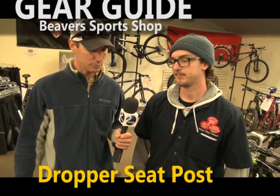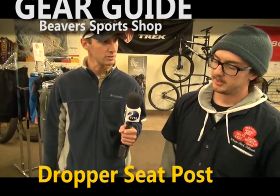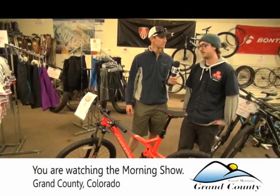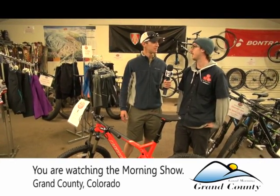So these things are pretty much standard on most higher end bikes now, would you say? Yeah, for the most part. On the higher end, you can definitely look into compatibility with your current bike, though. You can always get one on one of those older bikes. Like I said, it's a lot of fun to have on there. It's going to make you a better rider and have a lot more fun.